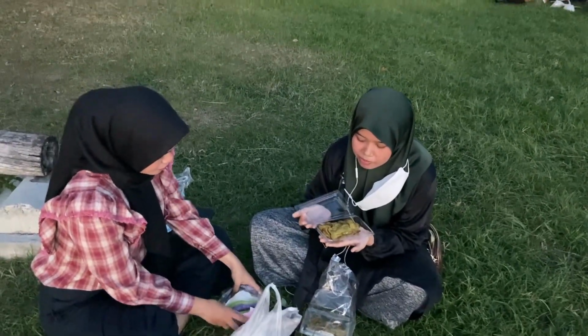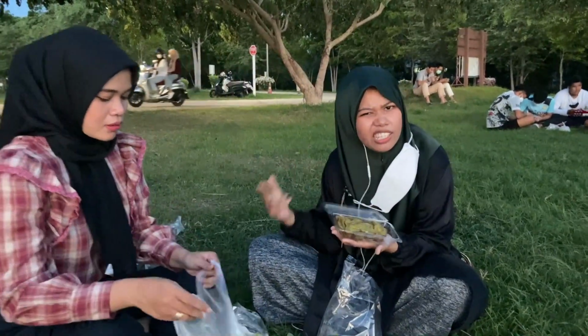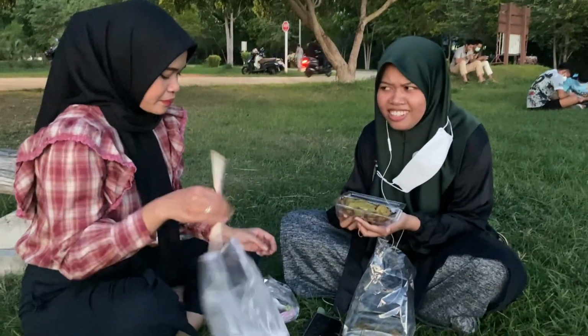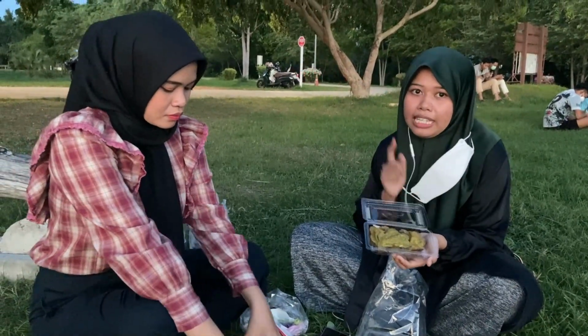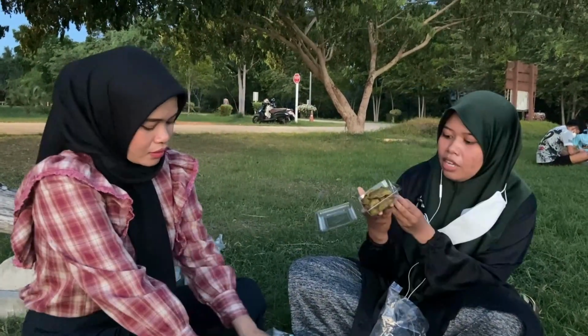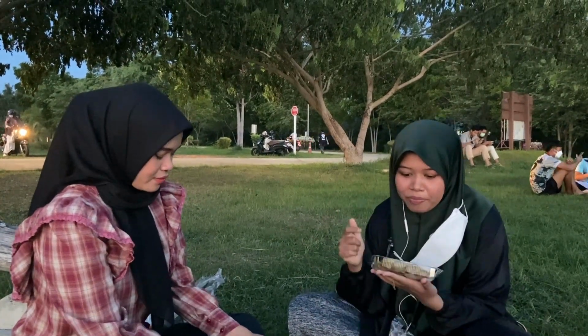This is the local Pattani food. I think it's dessert, I guess. Yeah. Mostly Pattani people will eat this during Ramadan. I think this is interesting that I can buy this in September. Yeah, that's why I bought it. I bought this. The smell is so good.